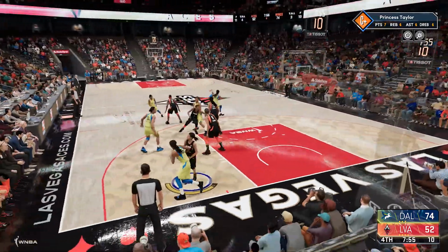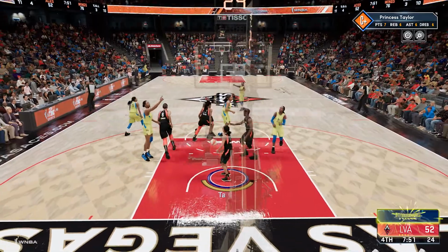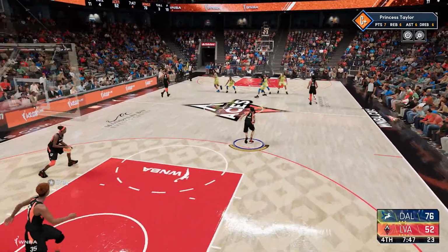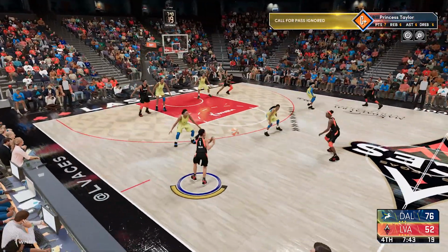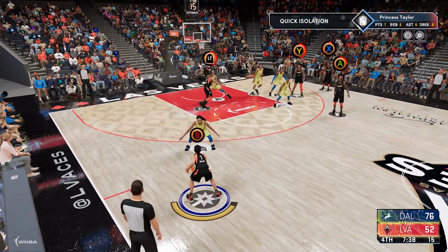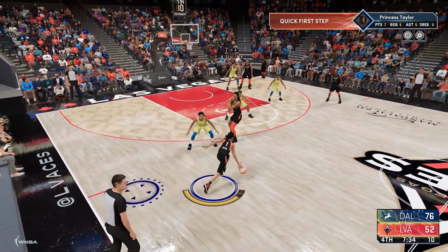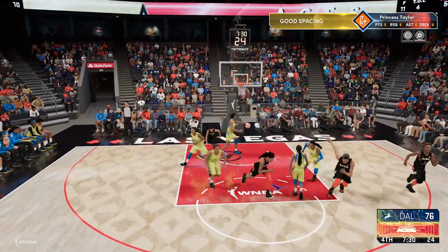And here's Jefferson. Here's Thornton. And she drops in the layup off glass. Little bit of physicality from Thornton, getting her shot to go. Pass to Taylor. Will it go? And the layup is good.